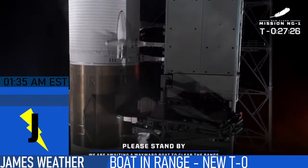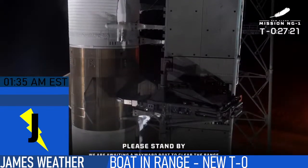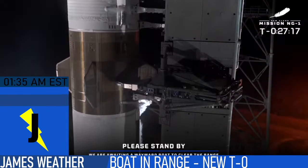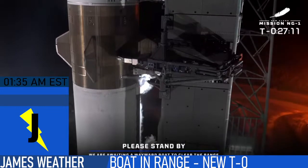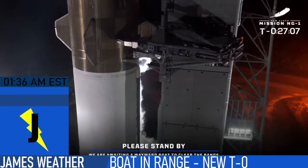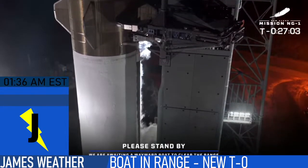All right. So you heard that. Everything is go except for range due to that wayward boat. They are waiting for it to clear the range. That was definitely an unexpected hold, but it did cause a bit of a delay in the launch today.